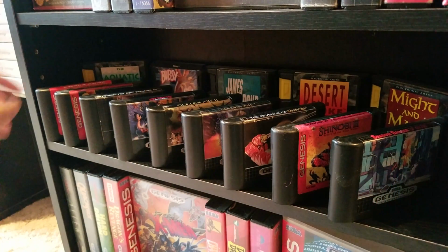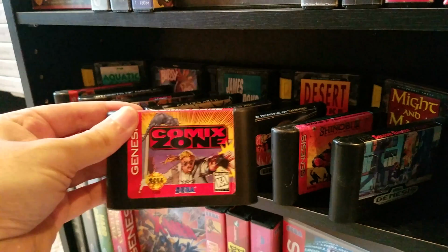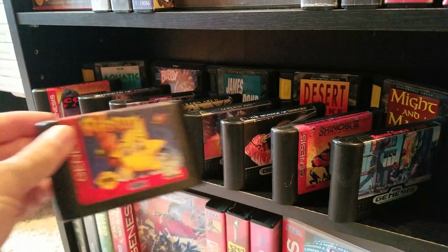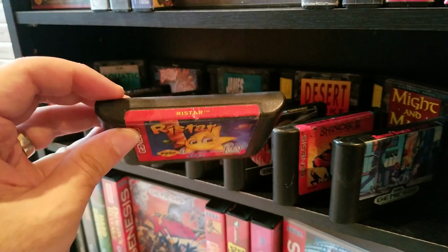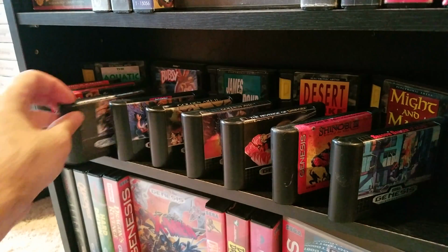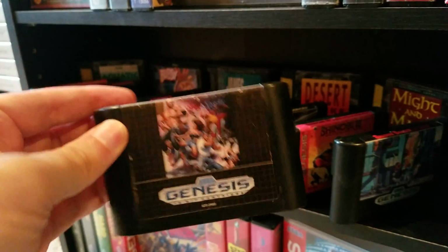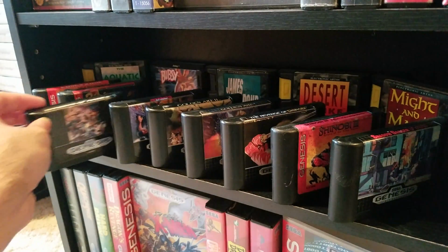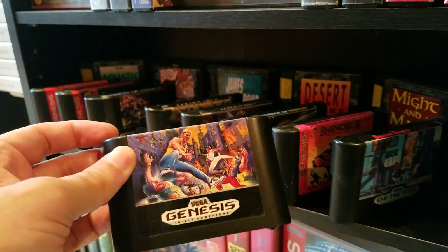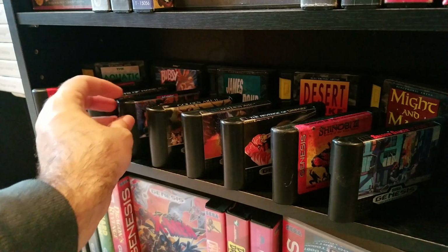We have some more loose carts down here and some really good stuff, including Comic Zone, which is a really cool beat 'em up with the comic art style. Rystar, now this is one of Leaf's favorite games, and this is an excellent platformer. Oh boy, here we go, the good stuff. Streets of Rage 2, awesome, what a great game. That's probably my favorite beat 'em up. And Streets of Rage, the original, another great game.